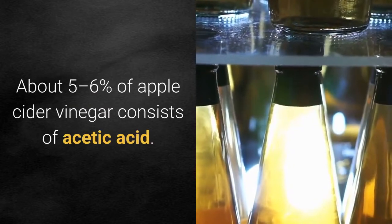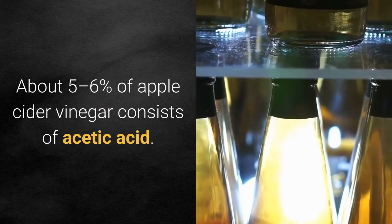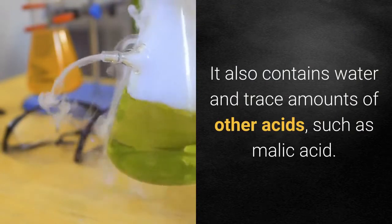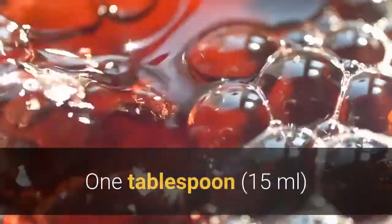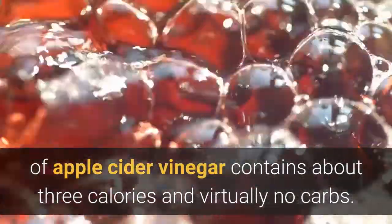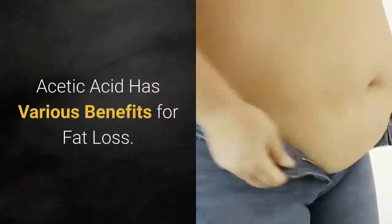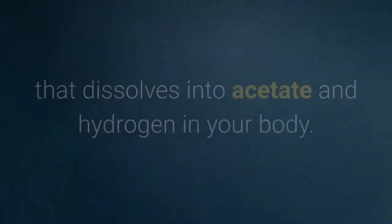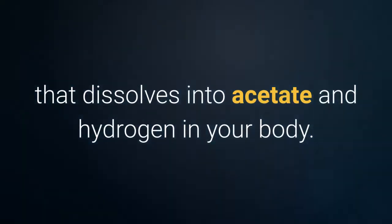About 5 to 6% of apple cider vinegar consists of acetic acid. It also contains water and trace amounts of other acids, such as malic acid. 1 tablespoon, 15 milliliters, of apple cider vinegar contains about 3 calories and virtually no carbs. Acetic acid has various benefits for fat loss. Acetic acid is a short-chain fatty acid that dissolves into acetate and hydrogen in your body.